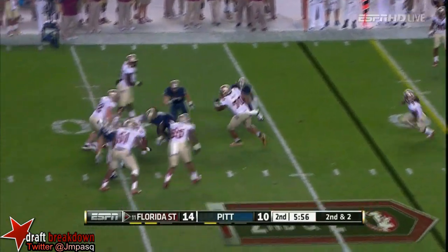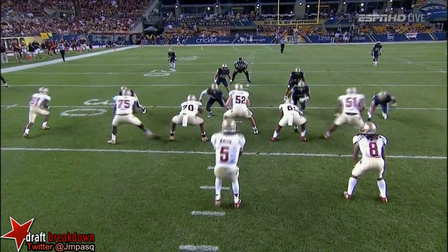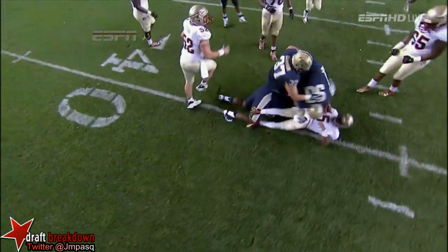Winston. Donald this time got him. He sort of got away for a moment. That nobody talks about as a 3 technique. He is the best pass rusher on this Pitt D-line. Matched up one-on-one with the right guard is an advantage.